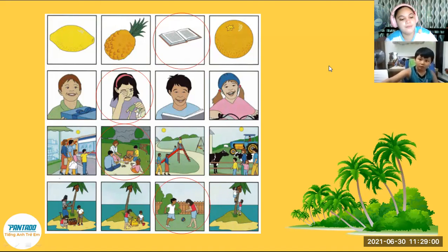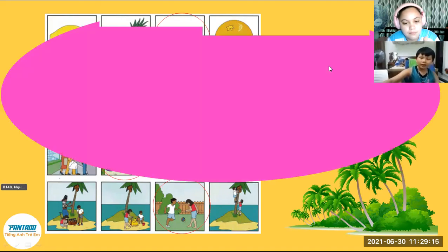Okay, how about number three? Why did you choose number two picture? That is rain, not summer. Yes, that's correct. How about number four? That is the world, not the Iceland. Okay.